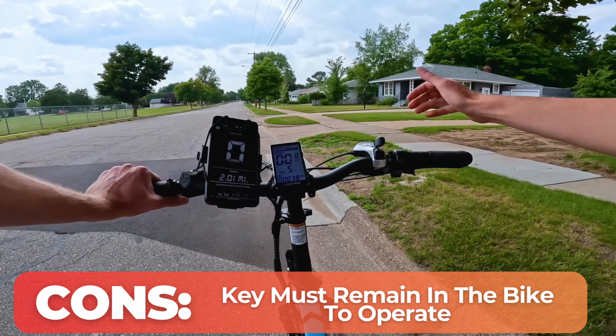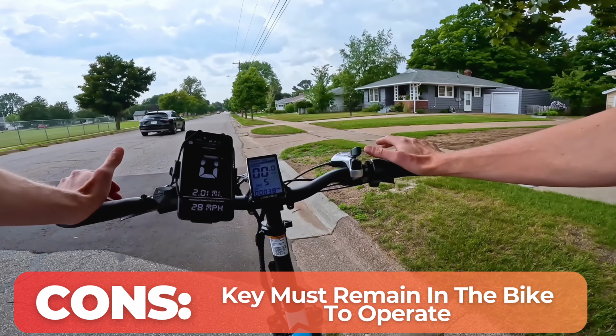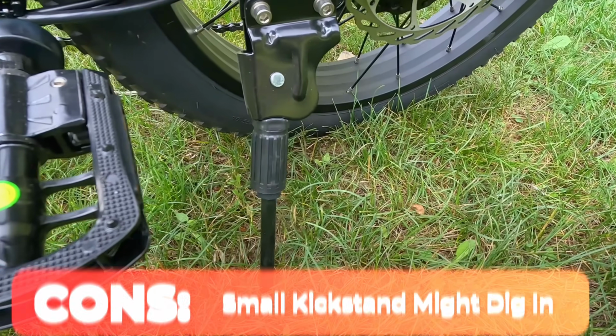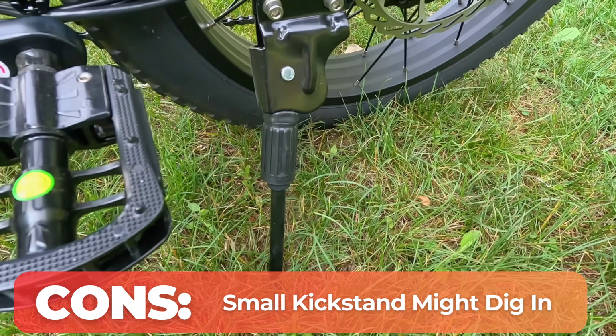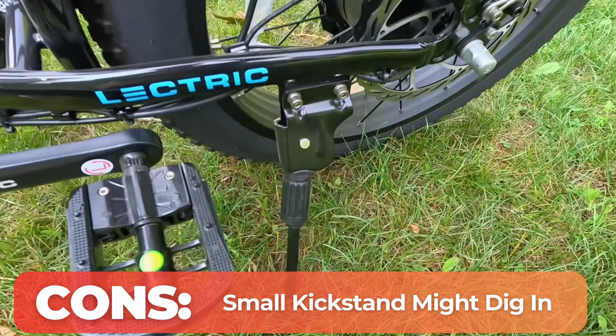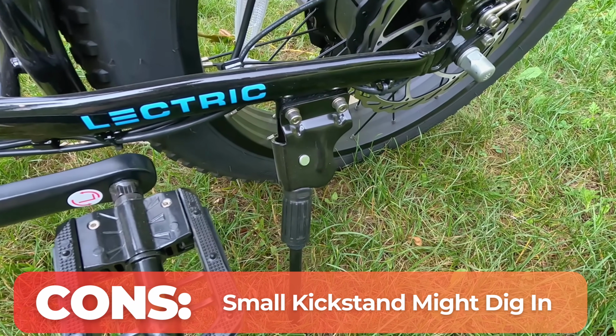Some minor things are that the key has to remain in the bike in order to operate it, and it lives underneath the frame, which is awkward to get to. And we would like to see a more robust kickstand. It is a very small metal kickstand with a small foot, so if it's on soft ground, it can dig into the ground a little bit.